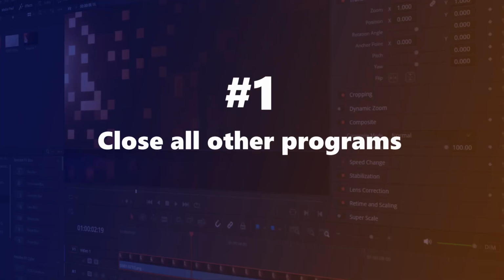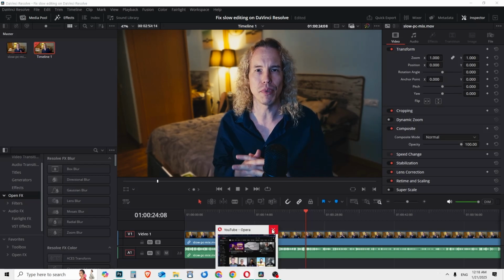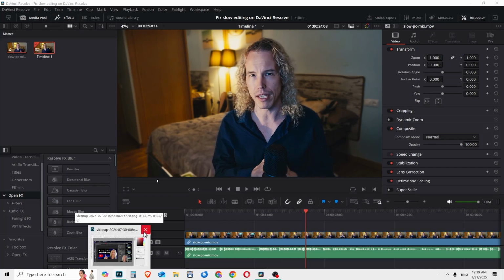Tip number 1, close all programs you have in the background. Let's start with the simple and obvious. Close all the programs you have open in the background to free up your RAM. Make sure you also have enough space on your disk to keep editing fast.